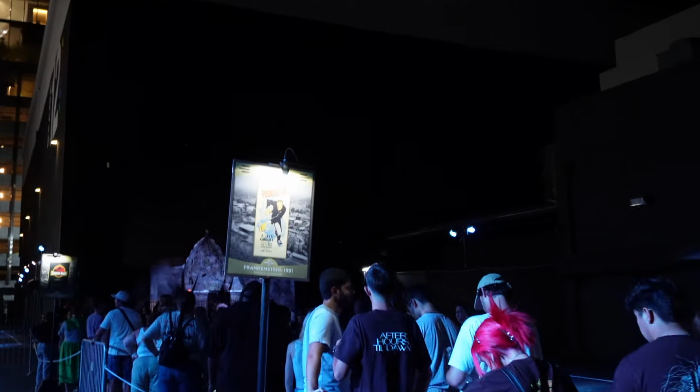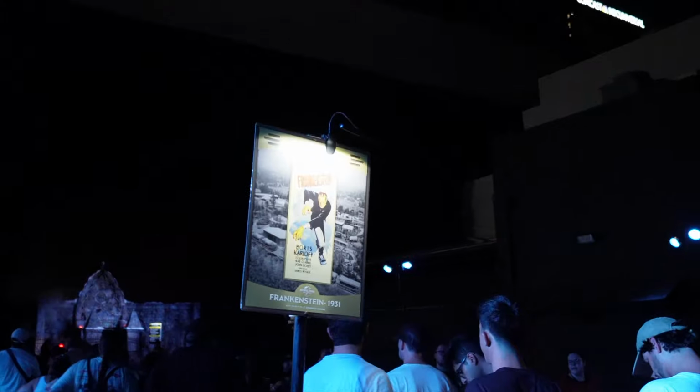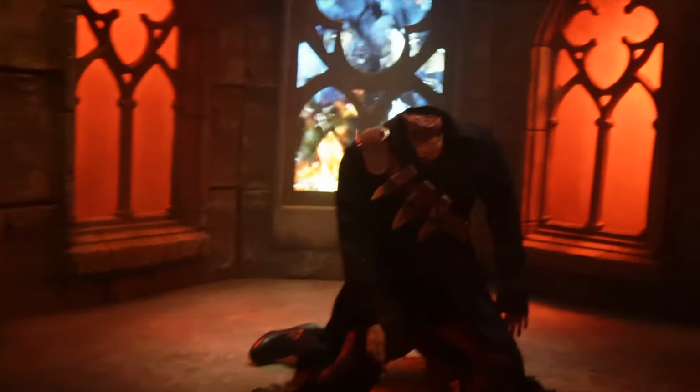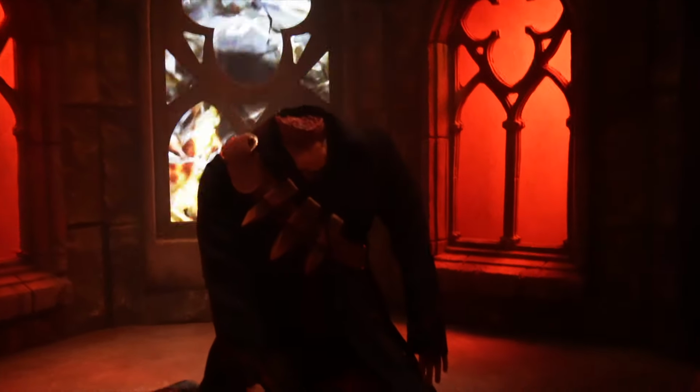So we just did Eternal Bloodlines on the famous Soundstage 12, where some of our favorite Universal monster movies have been filmed, like Frankenstein and The Bride of Frankenstein. So that's awesome. Universal monster property is in that soundstage for this event. I gotta say, there were a lot of black walls, and since it's Soundstage 12, I kind of expected a little bit more epicness, but the sets that they do have look really cool. The female monsters look amazing.